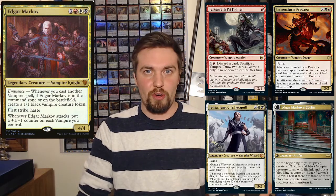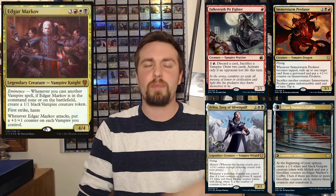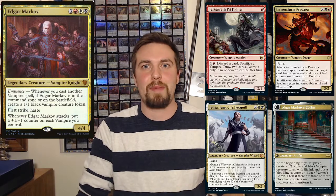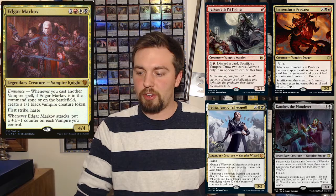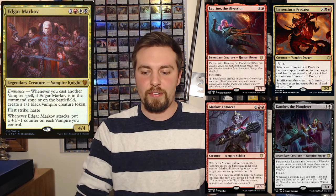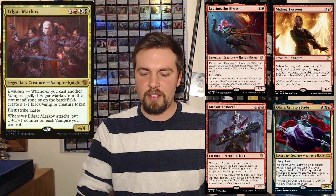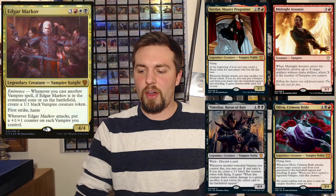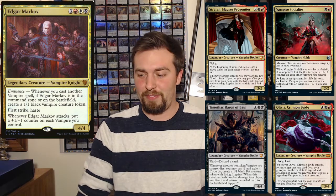It creates its own token, so even if you have nothing on the board, you play Immerstrom Predator, Eminence, you get a token, boom. It can automatically make itself indestructible, so it's safe no matter what. Kamber the Plunderer and Lorin the Diversion, Markov Enforcer, Midnight Arsonist, Olivia, Crimson Bride, Strefan, Maurer Progenitor, Timothar, Baron of Bats, Vampire Socialite. Yeah, a lot of them are from Crimson Vow.